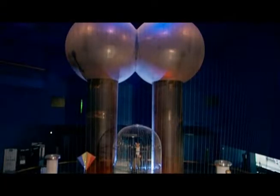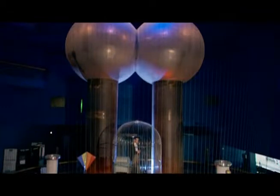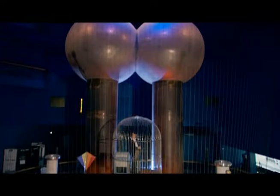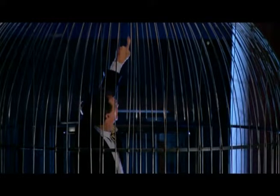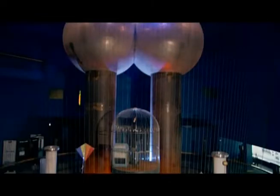If Maxwell was right, the enormous 1.5 million volts of electricity created by these generators will distribute itself nicely around the outside of the cage and not be able to penetrate the inside. Right now, I'm hoping James Clerk Maxwell was right. You ready? Yeah. Well, go ahead, put your finger up there and we'll give it a try. Here we go. It is spectacular.